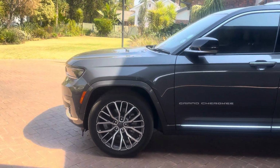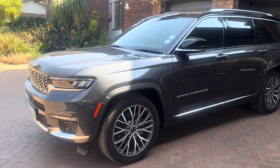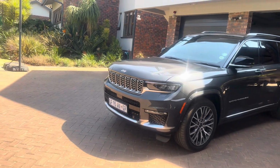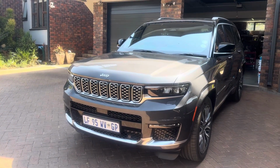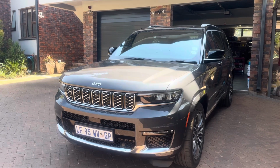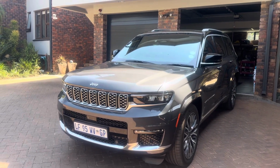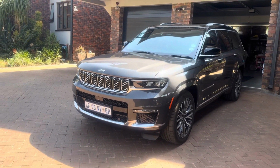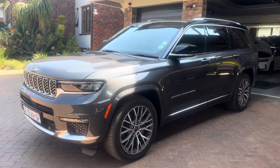There's one downside. It's the badge. Jeep. It's not doing well in South Africa. So I don't think the resale is going to be anything good at all. And given that Stellantis at the moment is giving huge discounts on their vehicles, because they're struggling to move the vehicles out of the lot, it's a shame. It's really, really a shame.